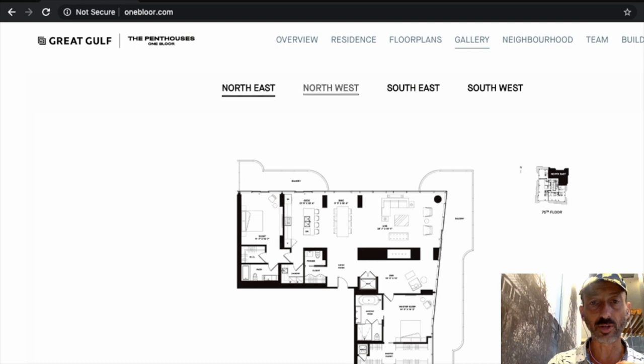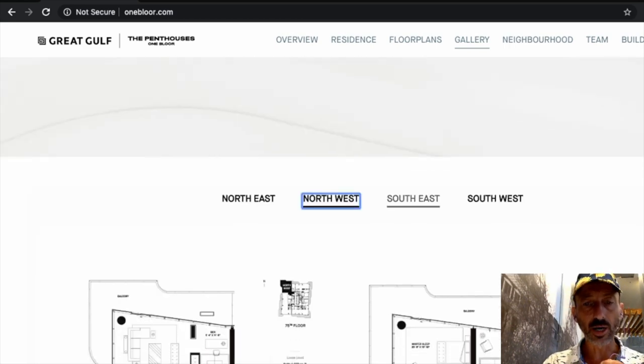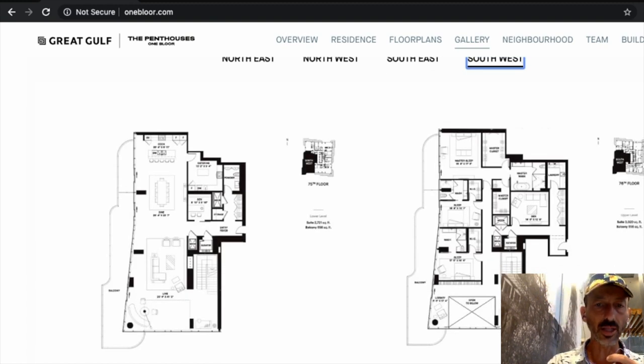There's one large unit here. They got the Northwest with, I think, two stories. I can't really see if it's two stories or two units on two different stories. Too small. The southeast the same, and the southwest the same. It looks like the left is the 75th and the right is the 76th floor.